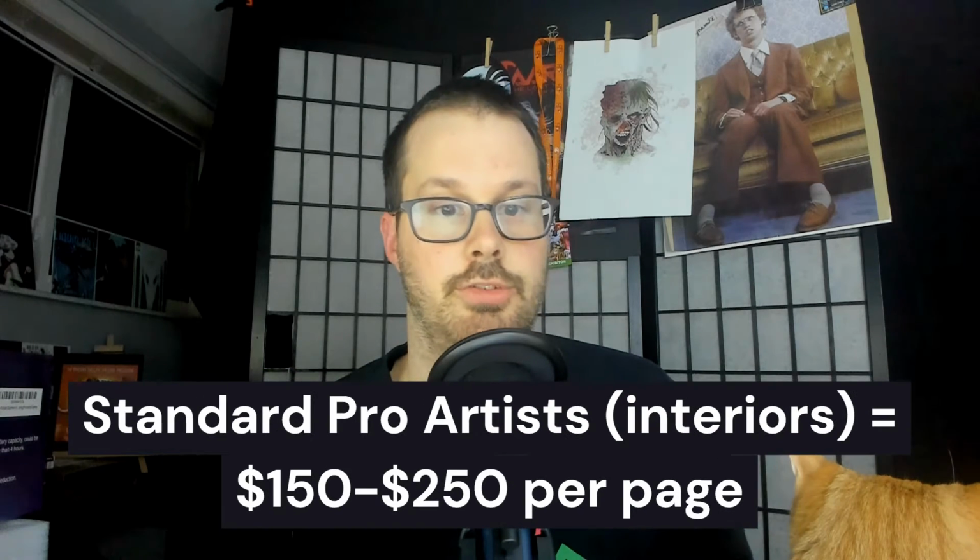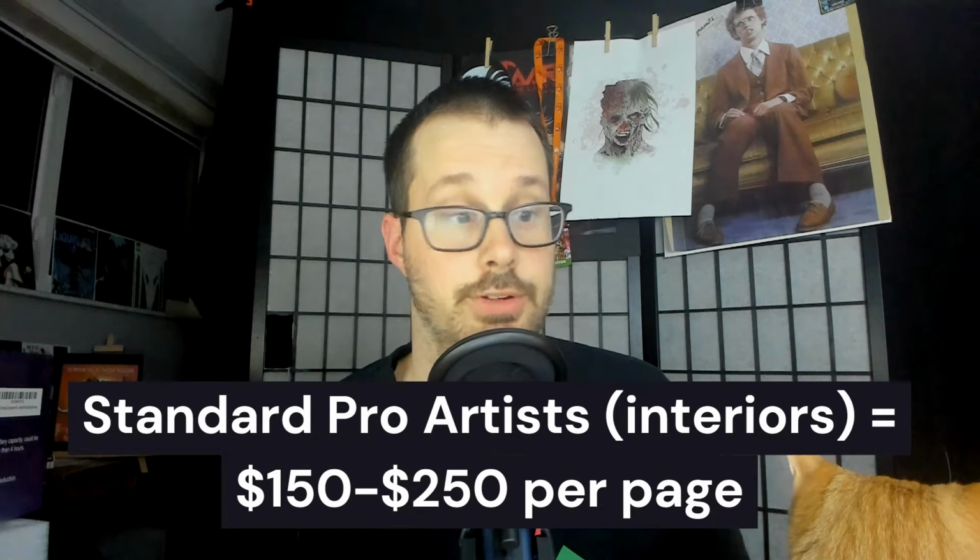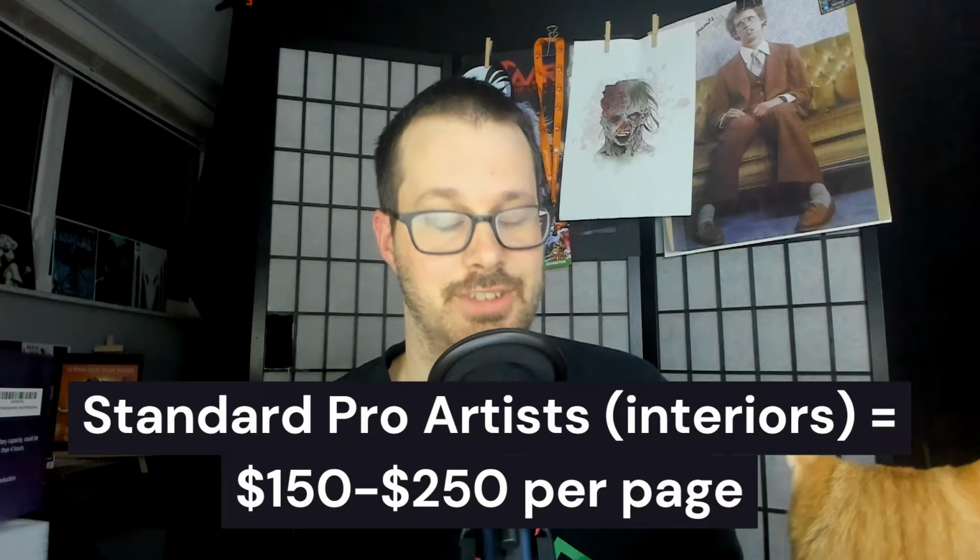The next level below that is artists that have done books with professional publishers. They may have done one or two books with Image or Boom or Dark Horse, but most of their past work is either not that much, or they have a couple of small press publishers under their belt, or a really popular creator-owned or self-published book. Those artists are probably going to charge somewhere between 150 to 250 per page. Let's just say on average 200. And like I said, that's just pencils and inks, no colors.